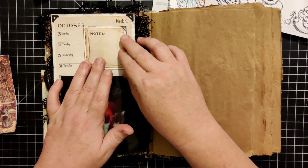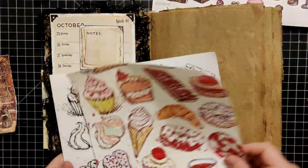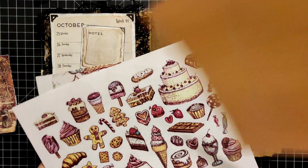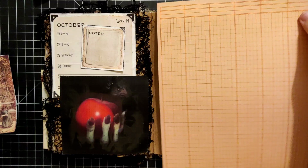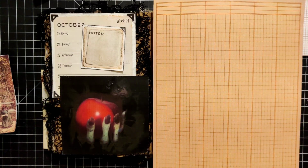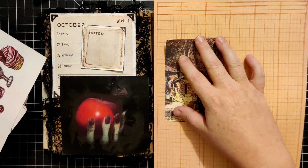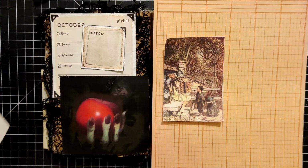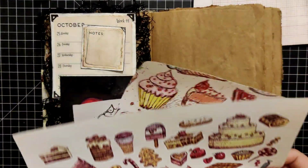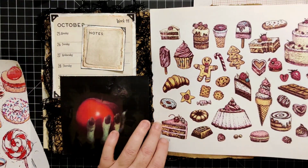So we'll have our notes up here somewhere. Now, we've got sweets, and sweets, and graph paper. Should we keep the graph paper as the background for this page, maybe? Or part of it? The other thing I was just thinking was this could be a nice border around this picture, because I was kind of thinking one of these would be a perfect background for this page.